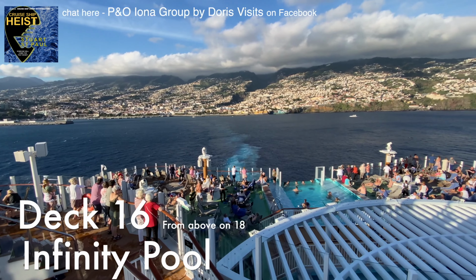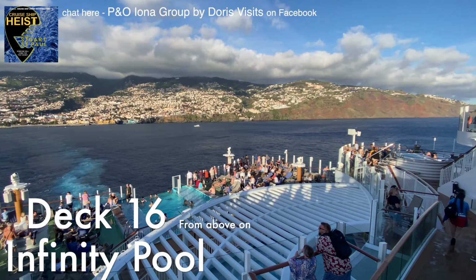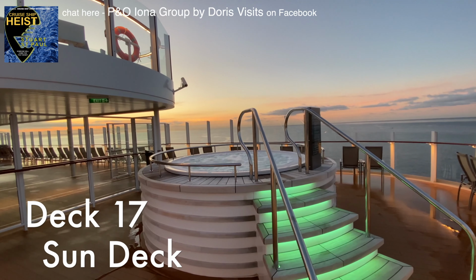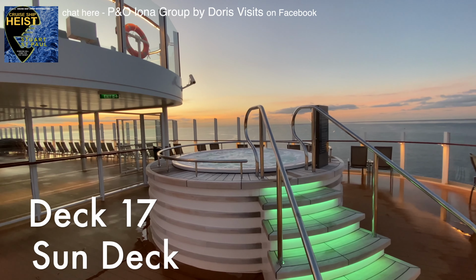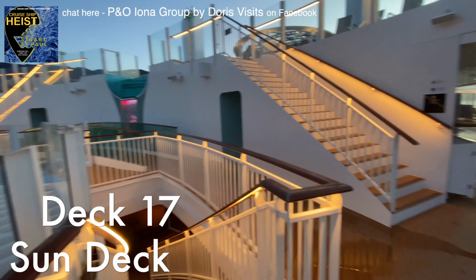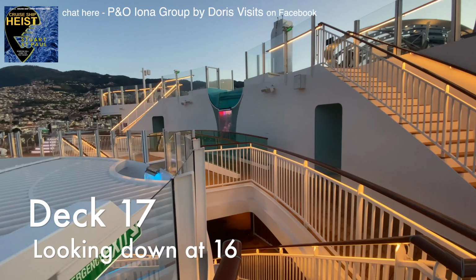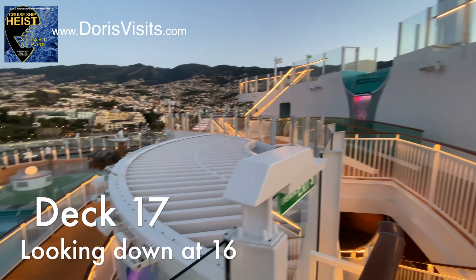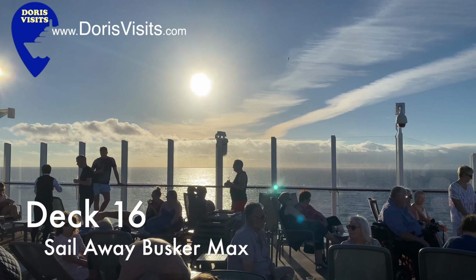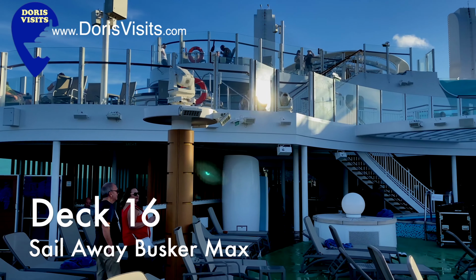The infinity pool is an interesting experience. You feel as though you're going to swim off the ship into the sea. You've got 64 Fahrenheit. The water temperature is 23 degrees Celsius, which equals 73 Fahrenheit. We're expecting dry weather, bright and sunny skies, and just scattered clouds around. And finally, a reminder, we will sail this afternoon for Tenerife.